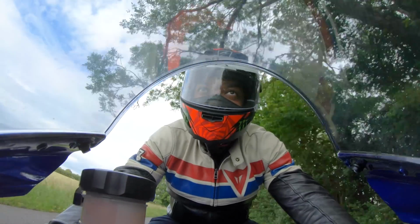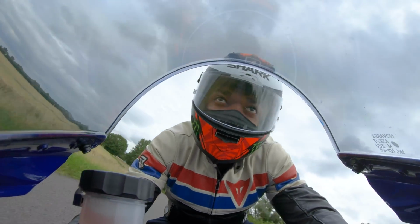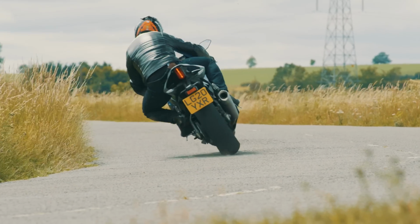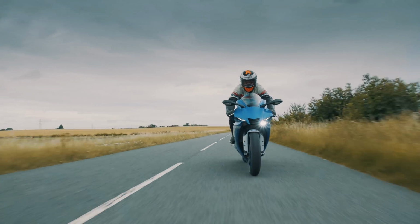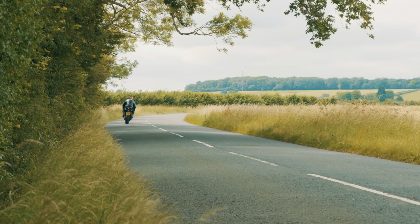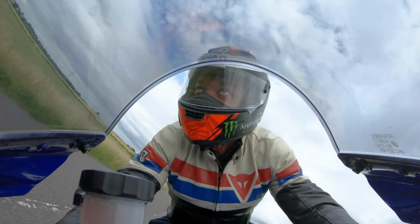The reason this doesn't make any more power or have a new chassis is because Yamaha had to concentrate on improving something else. Yeah, emissions. The truth is that bikes, like cars, pollute the environment, and the lawmakers in Europe have been cracking down on how much filth they can pump into the environment. And all bikes have to comply with the very stringent EU5 emissions regulations.